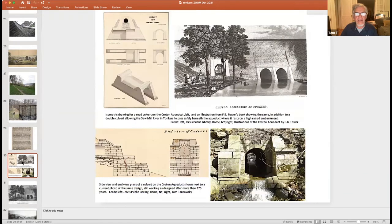Here on the upper two photos is an architectural drawing of one of the culvert tunnels on the Sawmill River with the aqueduct on top of it. And you can see it was a double culvert with the Sawmill River on the right and a road culvert on the left, allowing the horses and wagons that were the common conveyances at the time to pass through.